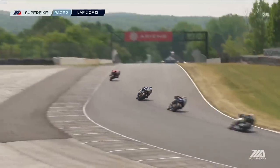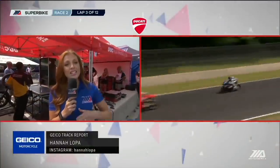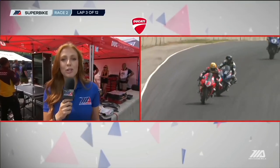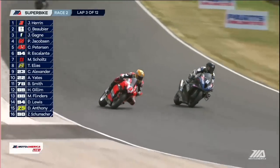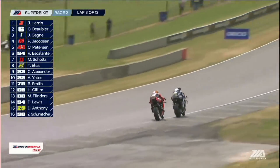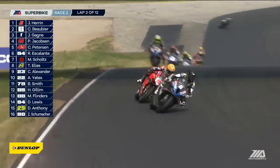Gagne now will have to try to run with these guys down the back straightaway and be in the draft. Times show that he went a half a second faster in warm-up than he did all day yesterday, but he's also still getting to know this bike. I think we've seen him have so much success that we've forgotten that they're still learning. You know, he's still working with a new crew and a new team in order to improve this motorcycle and get that first win. And Cameron Beaubier goes into the lead down in turn number five.